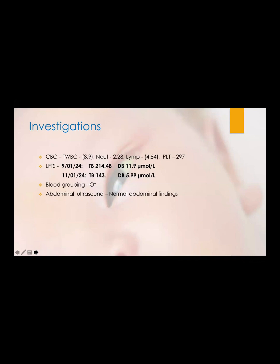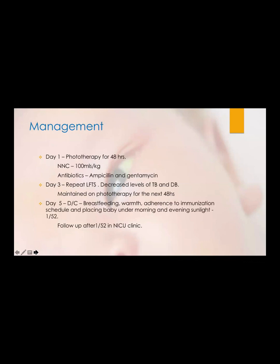So based on these investigations, of course, there are others we didn't do, like CRP, because of our setting where we were limited a bit. But these are the ones we managed to do. And we came to a conclusion that the baby was having physiological jaundice. So we managed as follows.